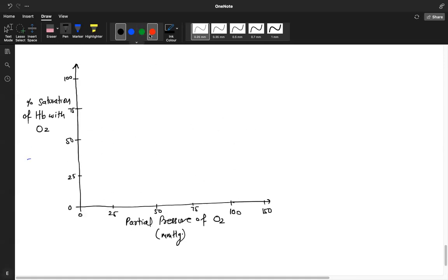Great. So let's make a graph. Now tell me, if I start with very low partial pressure of oxygen, what will happen to the percent saturation? When there is no oxygen, there is no hemoglobin bound to oxygen, correct? Yes. As we increase the number, because all the hemoglobins are free and ready to bind to oxygen, even a slight increase in partial pressure will lead to an increase in the percent saturation as well.